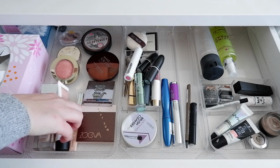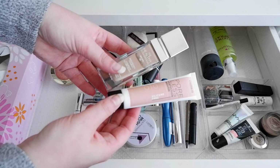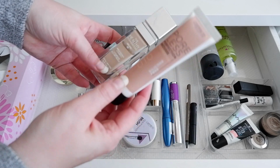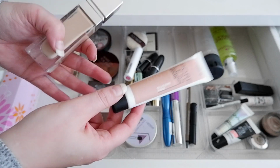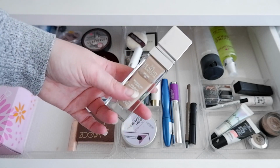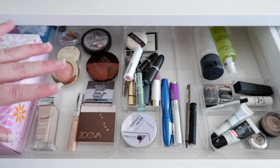So for base, I had two base products in here: the Catrice Poreless Perfection Mousse, as well as the Physicians Formula The Healthy Foundation. This is in the shade 010 Neutral Nude, and this is in LN4. This Catrice one I already reviewed on my blog. I wasn't a fan. It's a bit too dry and cakey for my skin type. But the Physicians Formula I really like. In fact, I like it enough, but I haven't tried it enough yet, I feel, to really make up my mind. So I'm going to put it back in here so I can review it in April.